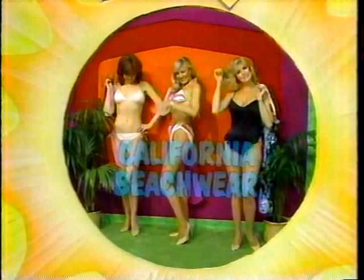And the swimsuits worn by our three fabulous models. California beachwear fashions come in a variety of colors and styles to suit your mood. The swimwear is accented with ruffles, belts, and coordinated wraparound cover-ups furnished by California beachwear.